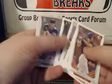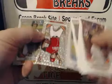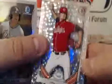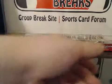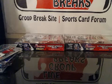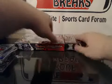Rest of box 10. It's an ice of Ben Lively in the Los Rojos jersey. Box 11, two left.